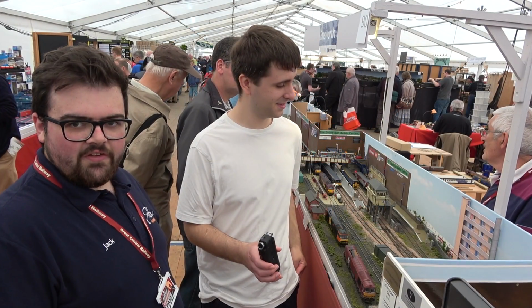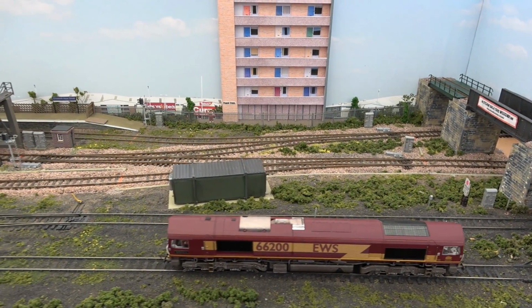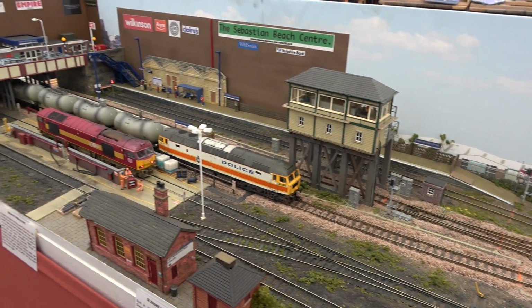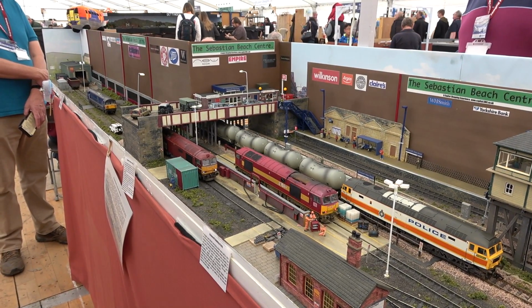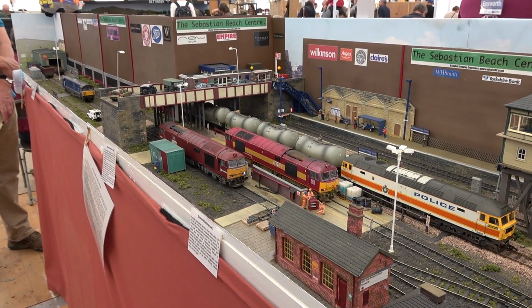Right, so last but not least, we are looking at a bit of a modern image layout here. This is called Emsworth, and it's set in a pretty modern area. We've got EWS stuff on there and a bit of Northern. One thing that is fascinating, which we've just found out about this layout, is that they've essentially managed to combine a layout and a strategy card game. So it's a bit of a puzzle to operate, which I understand.